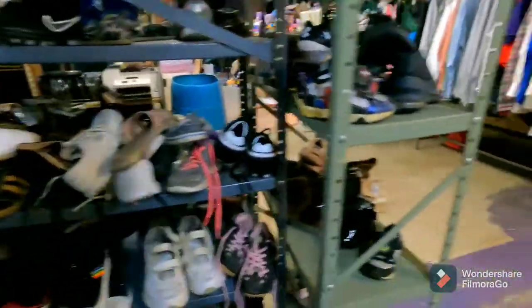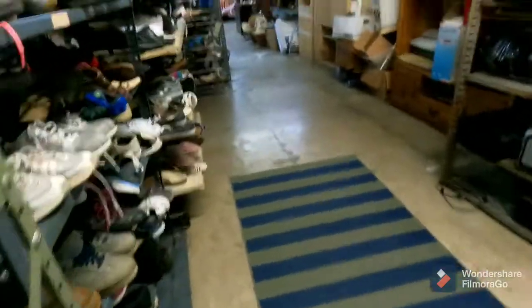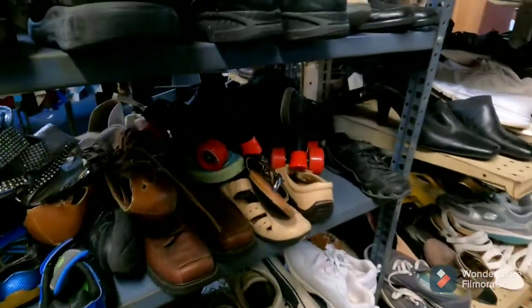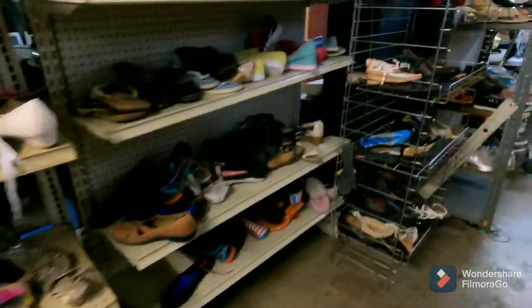Now the one I have has the remote and also has the little rabbit ears or whatever you want to call them on the top, along with the DVD player. So this one's not going to be worth as much, but I did choose that as my first item to enter. These are some shoes.